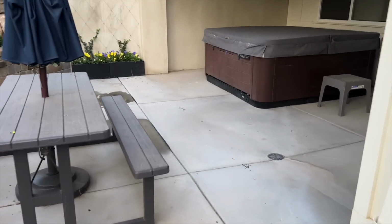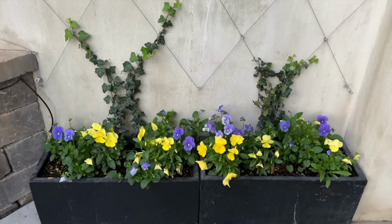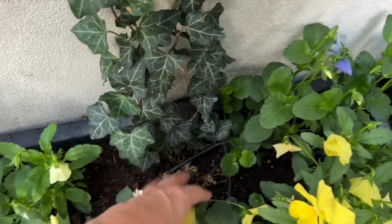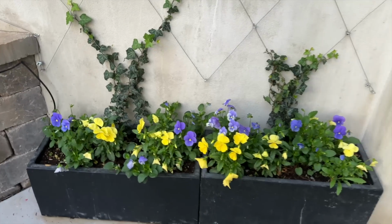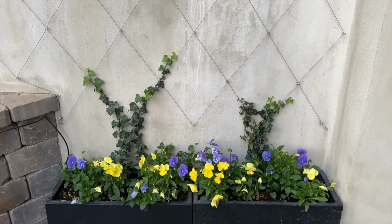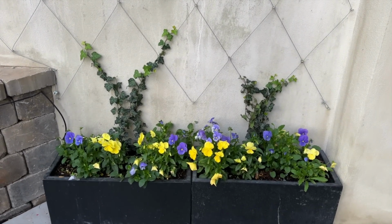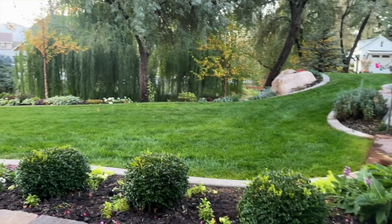Back over here by our hot tub, not very cute, but we have my pansies that are doing so well, you guys. So I came in here and planted some pansies, and some of them had died, and I planted them, and I think a few of them sprang back to life, but this one didn't make it. So I'm glad I went and got some other ones, but look how pretty that is. It's been so warm, so they've been able to put on quite a bit of growth. And then my ivy is slowly creeping up the side. One of these days it will hopefully fill up this whole grid, but this is really making me happy, and will make me happy all winter long as we sit out here. Okay, so that's this area.